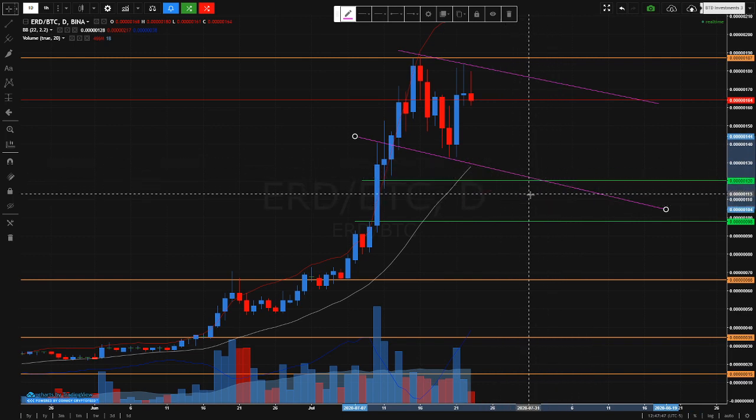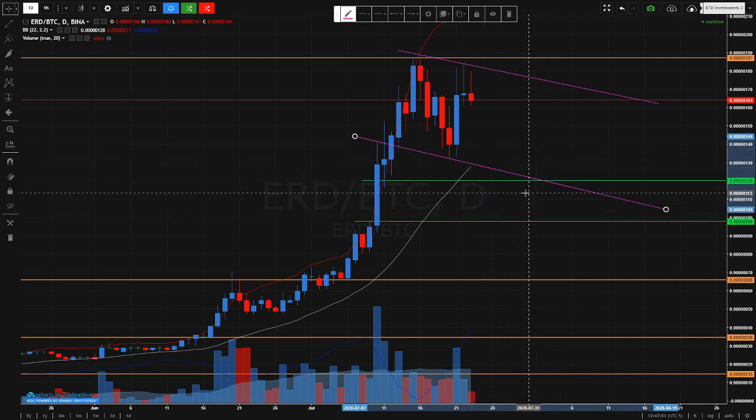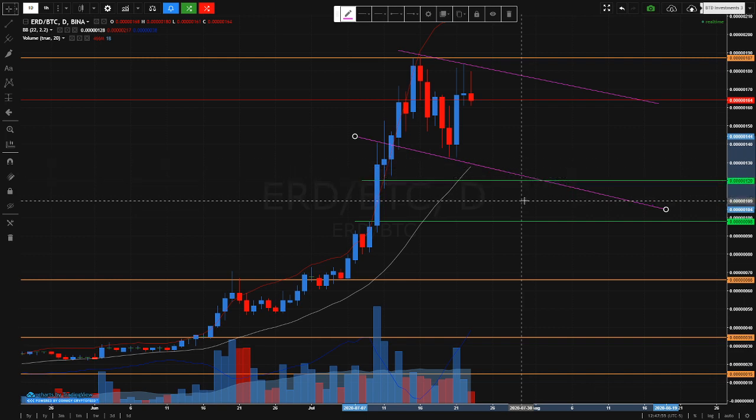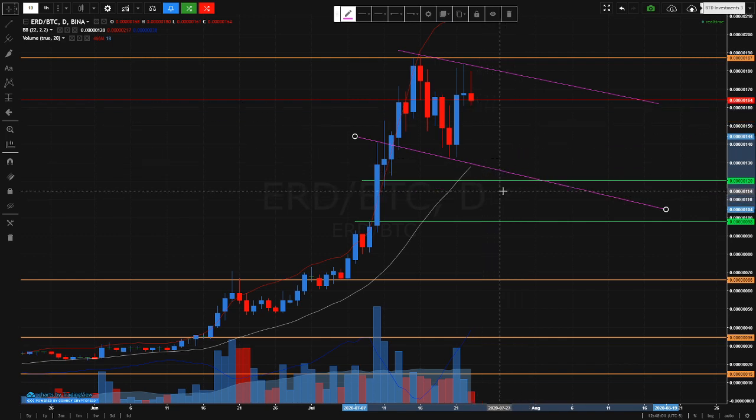I want to see what happens when it gets down here, but this is going to be the area that I expect to see buying pressure. So if I see buying pressure here, that's probably where I would get long. So the short of that is I wouldn't buy here, and I would just wait to see price action.